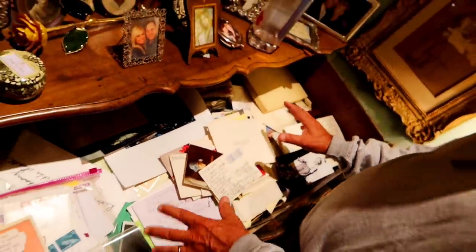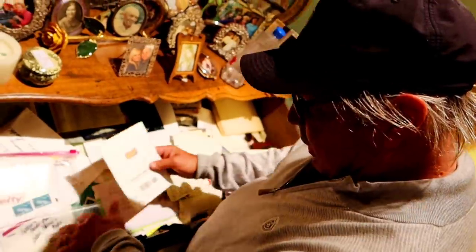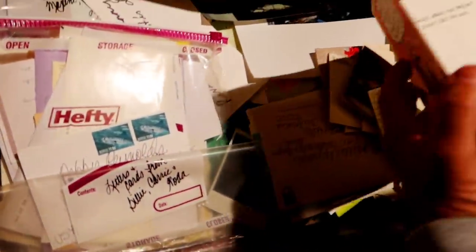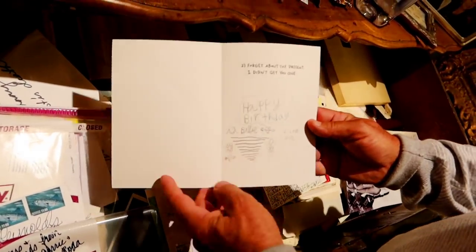But in here are also things written from me. You can see it says letters and cards from Todd, Billy, and Carrie. So there'd be letters in here from me. There'd be letters from, see, there's one from Billy much later on.